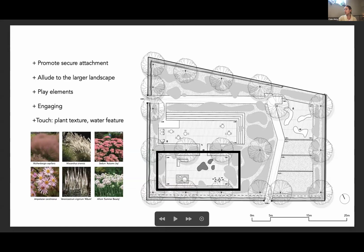And then if you go through the path down here, this brings you into this sensorial playground. The issue I'm addressing here is that parents experiencing postpartum depression often have trouble bonding and forming what's called secure attachments. So I figured if they had a place for infants and parents to look at stuff and to engage with the natural landscape, that could be really helpful.